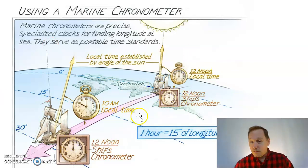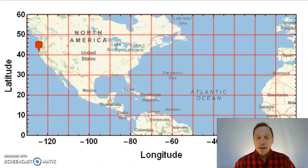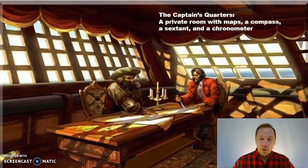After journeying for several days at the ocean, take another reading, look at the high noon sun, and your clock now says 3 hours difference. What that means is for every hour difference, you have traveled 15 degrees of longitude across the time zones. Now we have everything we need. We have a chronometer to give us longitude, we have a sextant to give us latitude, and we can now explore the world.